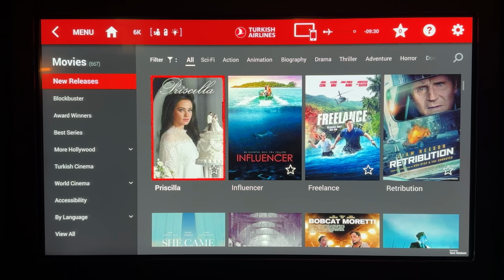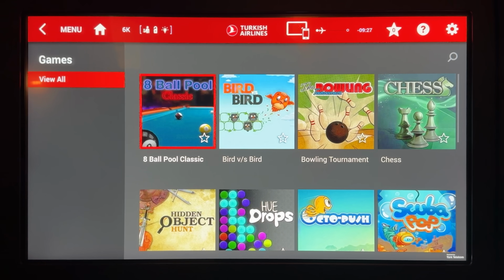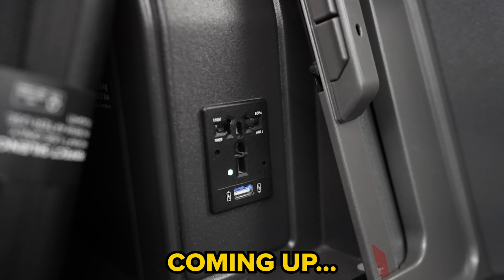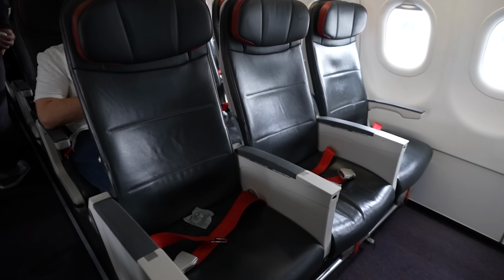While checking out the movies, there were a bunch of new releases, tons of TV shows, lots of different music, games for kids, and also a flight map. But there is a bunch more that I still need to show you once we're in the air, but for now it's time to go back and check out the economy class.